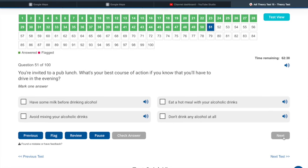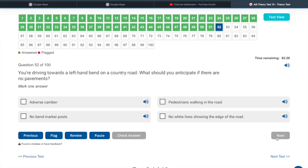You are invited to a pub lunch. What's the best course of action if you know that you have to drive in the evening? Have some milk before driving. No, avoid mixing alcohol drinks. Eat a hot meal. Don't drink. Just easy. Just don't drink.